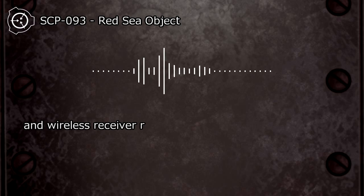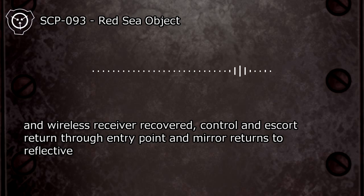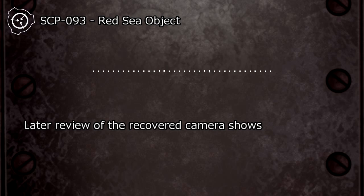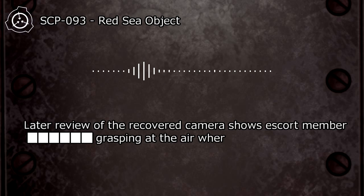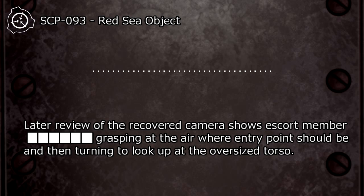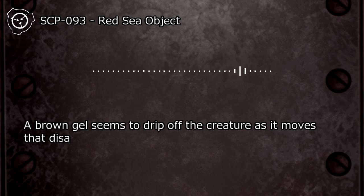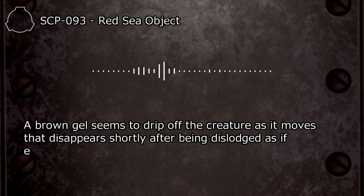Wireless receiver recovered, control and escort return through entry point and mirror returns to reflective surface. Later review of the recovered camera shows escort member grasping at the air where entry point should be and then turning to look up at the oversized torso. A brown gel seems to drip off the creature as it moves that disappears shortly after being dislodged, as if evaporating.